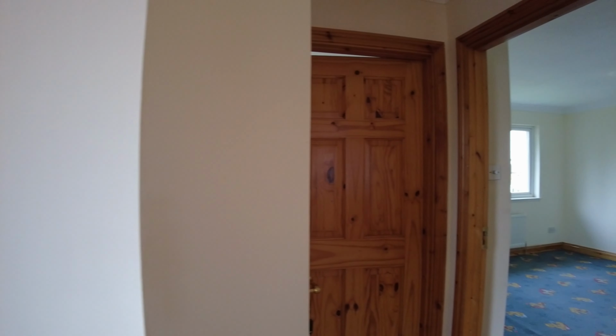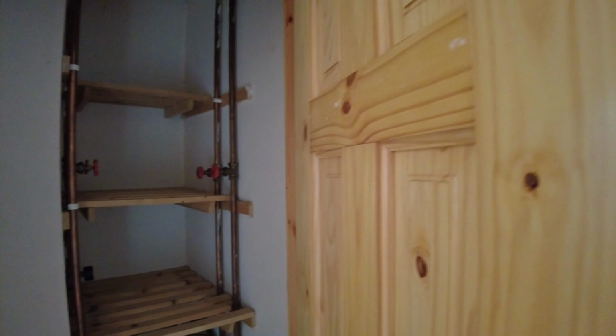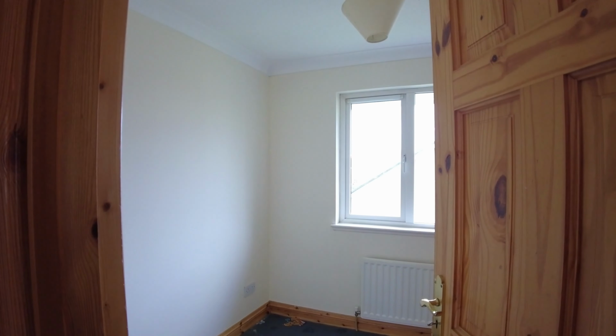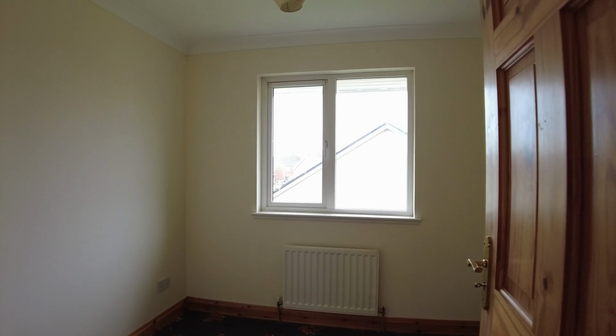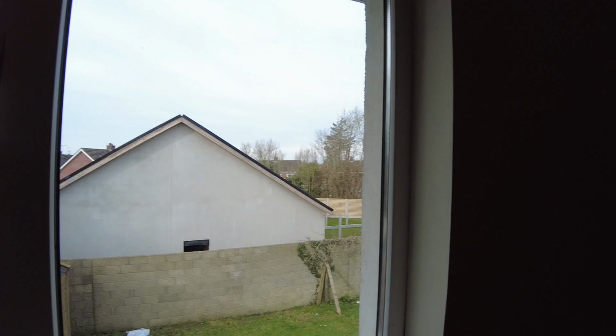And then in through the sleeping accommodation. Just show you there as well. That's the hot press. Okay, all very straightforward. Into the first of the 4 bedrooms. So this bedroom is the smallest of them. It's a single room, but it's a good size.